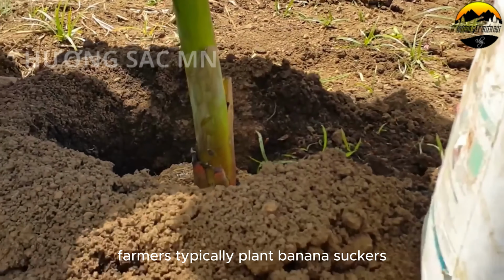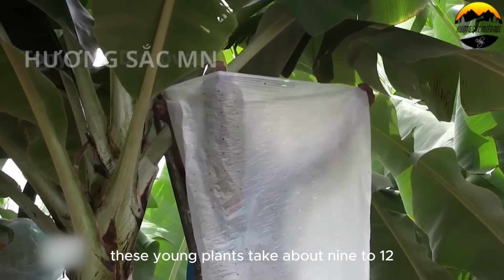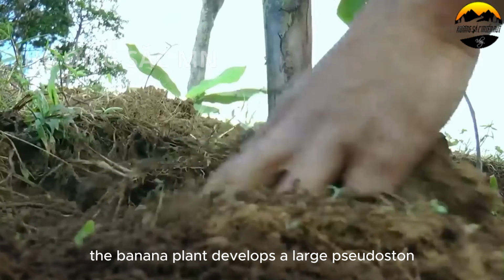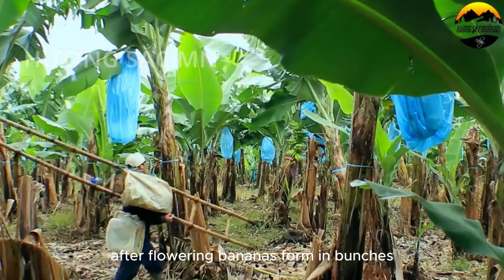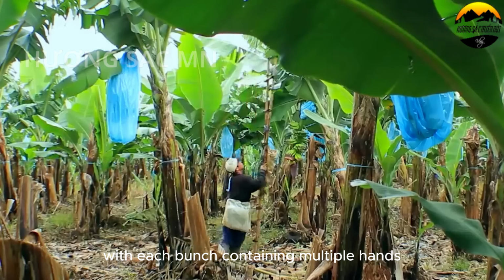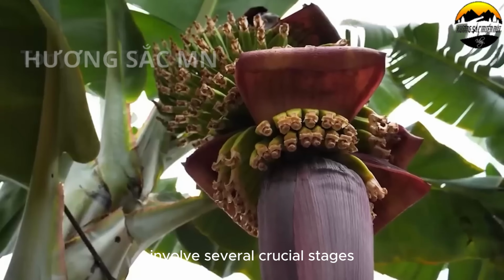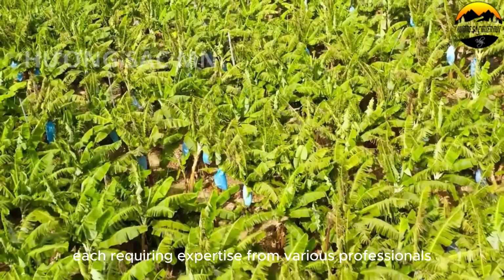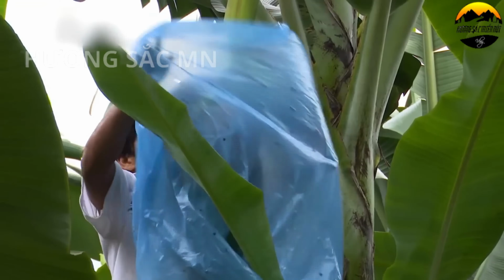Farmers typically plant banana suckers or tissue-cultured plants. These young plants take about 9 to 12 months to mature. The banana plant develops a large pseudostem and produces a flowering stalk. After flowering, bananas form in bunches, with each bunch containing multiple hands. The consumer market for bananas involves several crucial stages, each requiring expertise from various professionals. Here's a breakdown of those stages and the expertise involved.